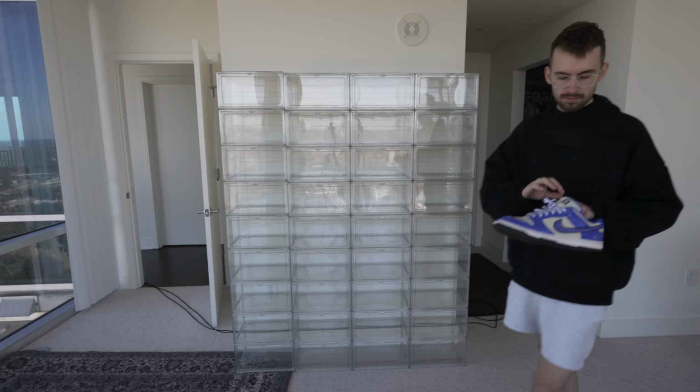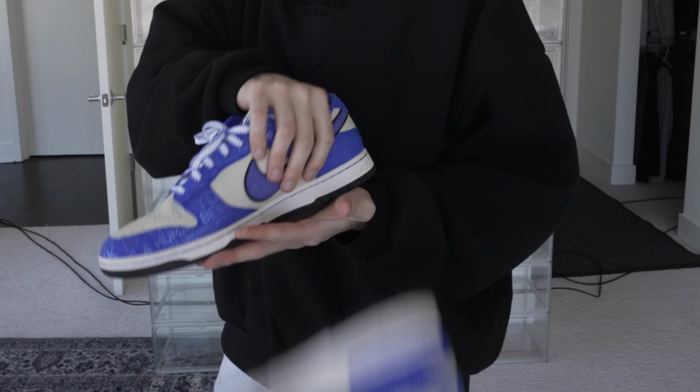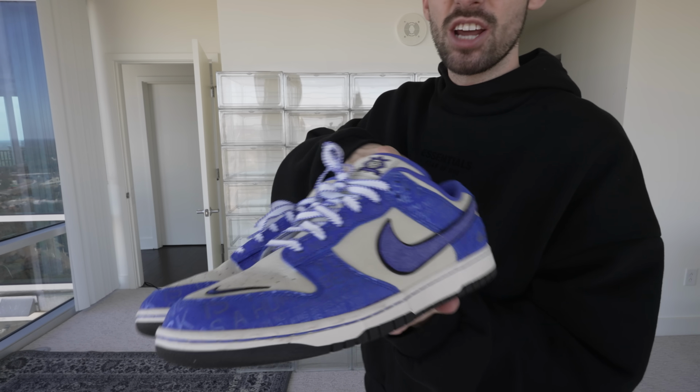Anyway, my number one go-to pair if I'm going to a basketball game or something like that is the Jackie Robinson Dunks. Big Dunks guy. I pretty much just rock Dunks all the time. So these Jackie Robinson Dunks are absolutely fire, even though baseball's mid.